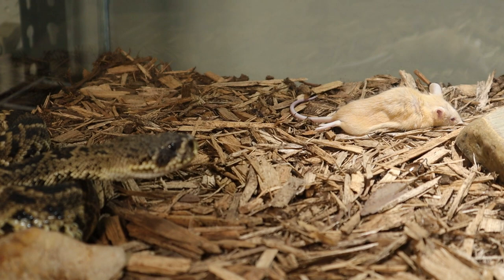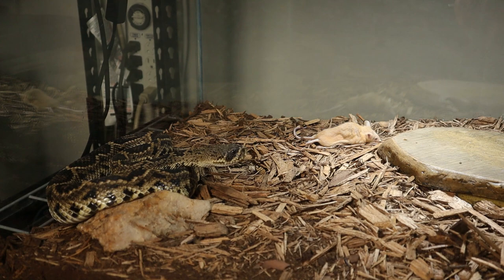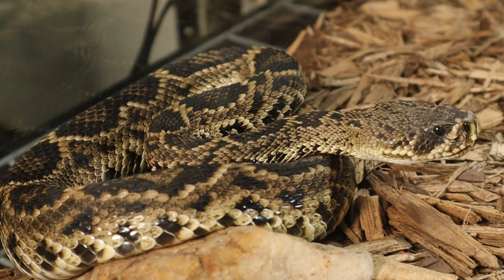Well, aren't you just snazzy, sir? You think you're better than everybody else, huh? Well, you are. You're pretty awesome. I can say that myself. Bunch of awesome colors. We'll get a good zoom in on him. Look at him, guys. Get a good close-up of his eyes and everything. He's a pretty cool-looking snake, man.